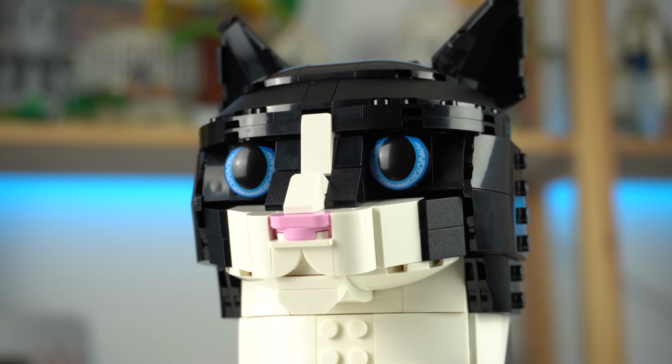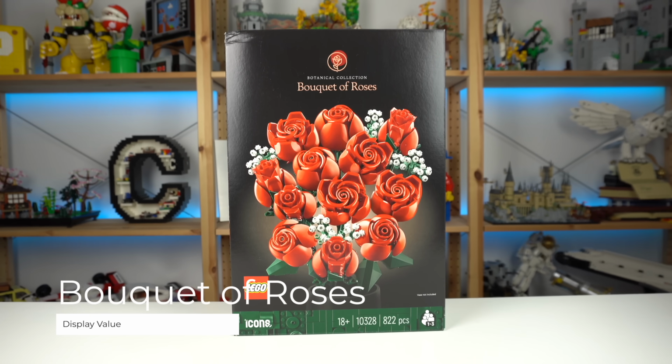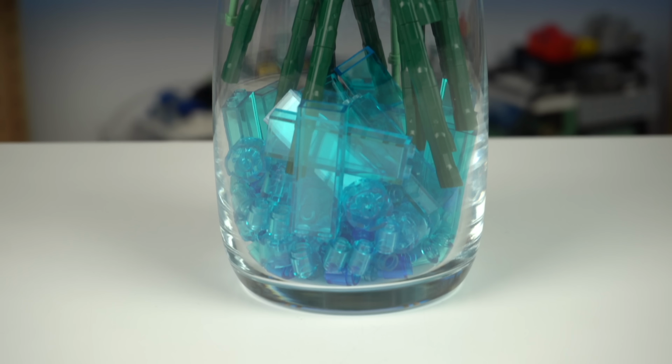Can't really beat that. I rarely have LEGO on display for long, so these are the standout nominees for best display value, starting off with the roses. Since building it, it has been on permanent display at my place with this vase and extra transparent blue pieces to make a water effect of sorts.